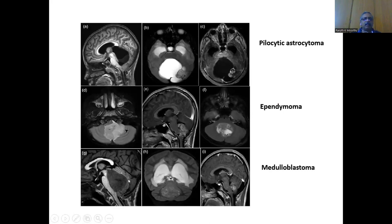And the third is a medulloblastoma, which is predominantly hypointense and has variable patchy enhancement. Some medulloblastomas enhance very homogeneously and brilliantly. Some of them enhance patchily in this fashion, and there is a small enhancing area here. So these are the common ways these tumors appear on the MRI. If I had not written these diagnoses here, many of us would still not be able to diagnose them with certainty.